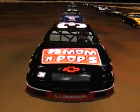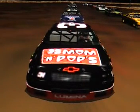And we're back now for heat number 2 of the Lucas Oil Off-Road Challenge, and this is the heat that will determine the last half of the main event. Again, the top 10 finishers of this heat will advance into the main event. And here's your starting lineup.